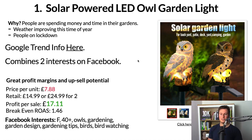Which leads me on to the next point, which is that there are great profit margins and upsell potential with a product like this, and it falls nicely into that impulse buy bracket. So the price per unit is £7.88. This is for this particular supplier, so if you click this link and open it, it will take you to this specific supplier who's selling it for £7.88. A few people mentioned in the previous videos I've done that they couldn't find the item on AliExpress, so I've decided to actually include the link within this presentation.